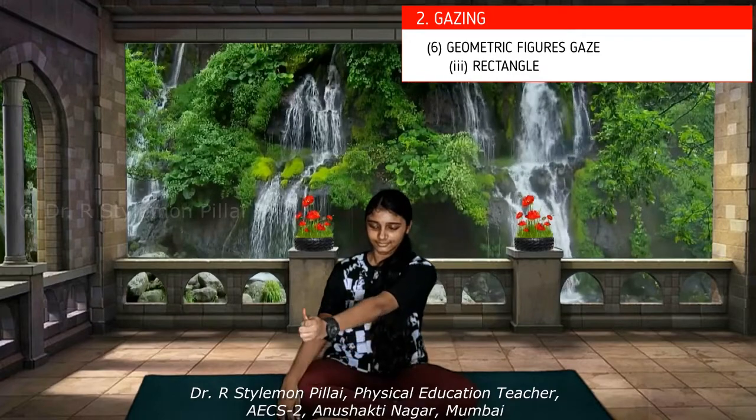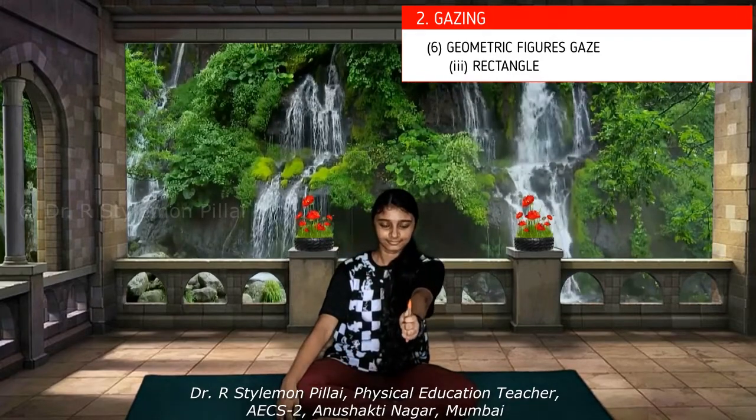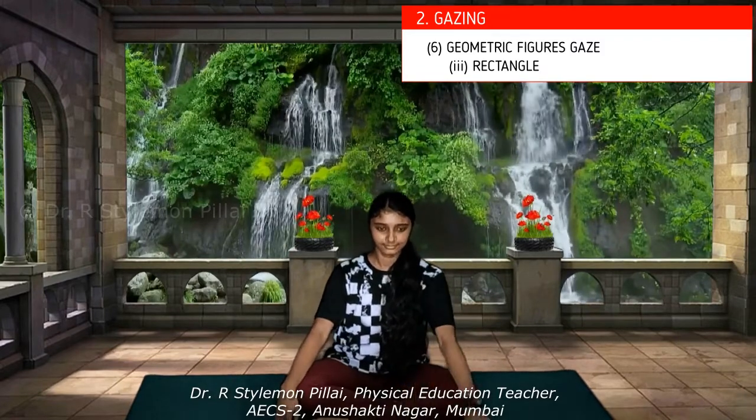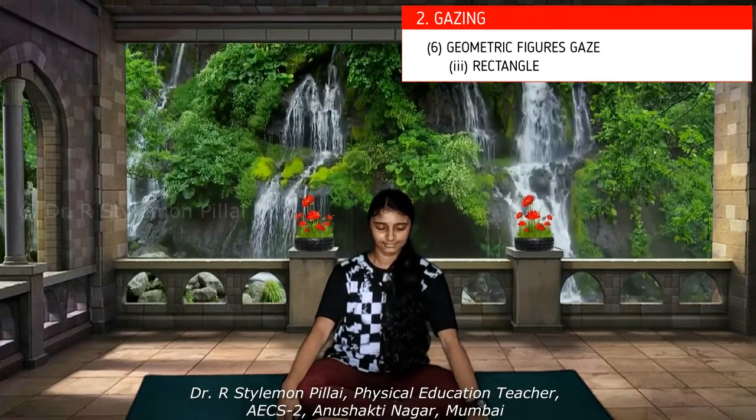Slowly with the movement of the pen, move the eyeballs to the center. Focus for 5 to 10 seconds. Bring your arm down and slowly close your eyes for 5 seconds. Breathe in deeply and breathe out. Slowly open your eyes. Fourth exercise, circle.